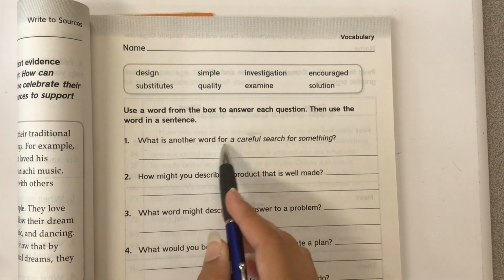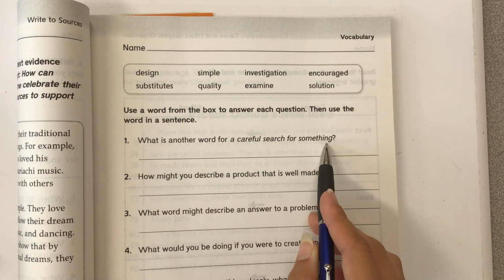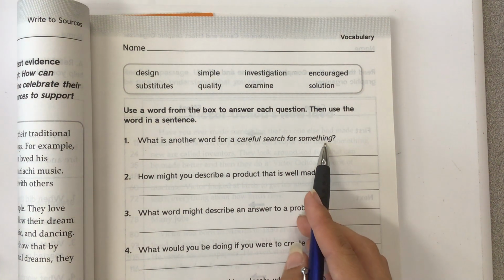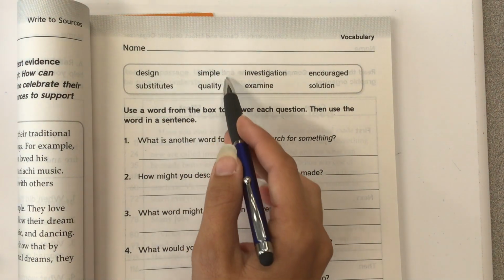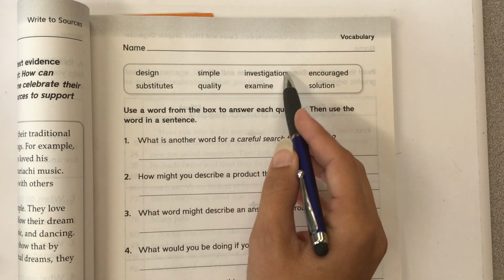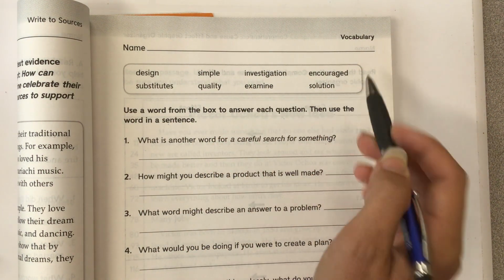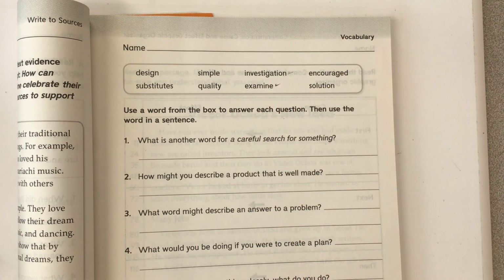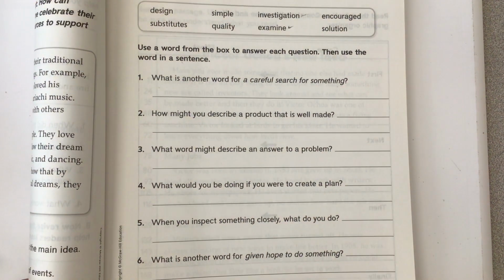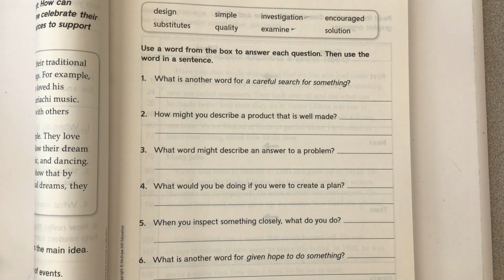What is another word for a careful search for something? So if you're searching for something, you are going to design, substitute, simply, quality, investigation, examine, encourage, or solution. So I think it's either examine or investigation. I'm going to keep reading and see if I can figure out something else that would help me.